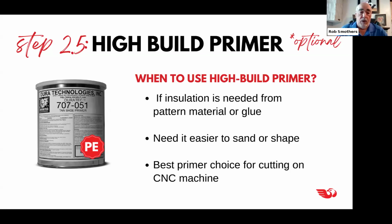You can take this to 400. You can take it up even higher and get a nice smooth finish on that. But again, if you're going to be using this on a CNC machine, this would be the high build primer to go to.